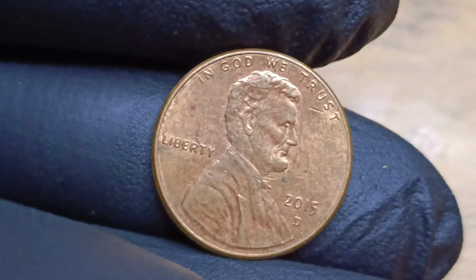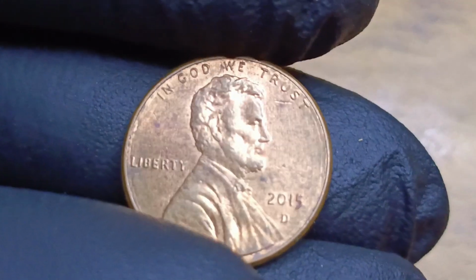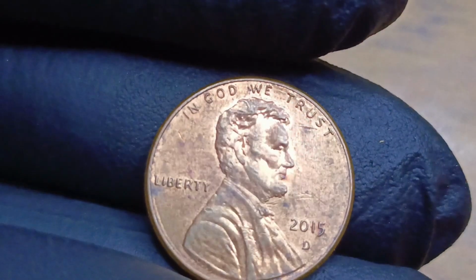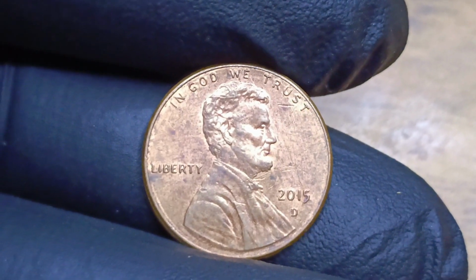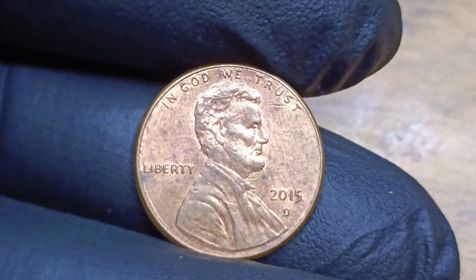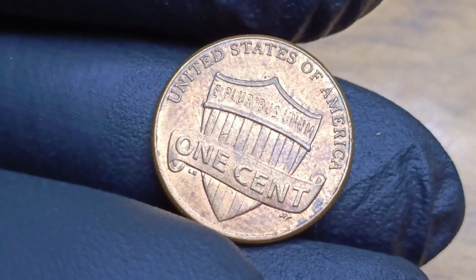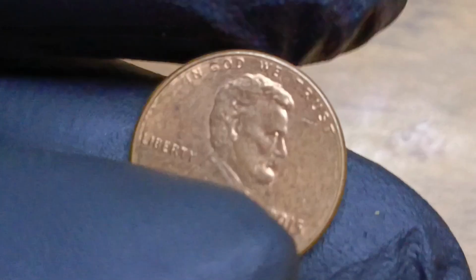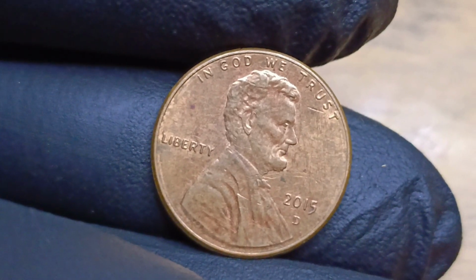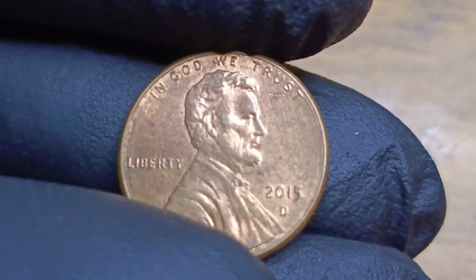Let's consider the context of 2015. The Denver Mint produced over 4.7 billion Lincoln cents that year, making it a high mintage year, and while low mintage years like 1931 or 1955 can boost a coin's value, the sheer volume of 2015 D pennies means any error would need to be exceptionally rare to stand out. Modern minting technology, with automated counters and quality control, reduces the likelihood of major errors escaping into circulation, unlike in earlier eras when manual processes led to mistakes like the 1922 no D penny, where grease or die wear obscured the mint mark, creating a coin worth over $500 even in poor condition.